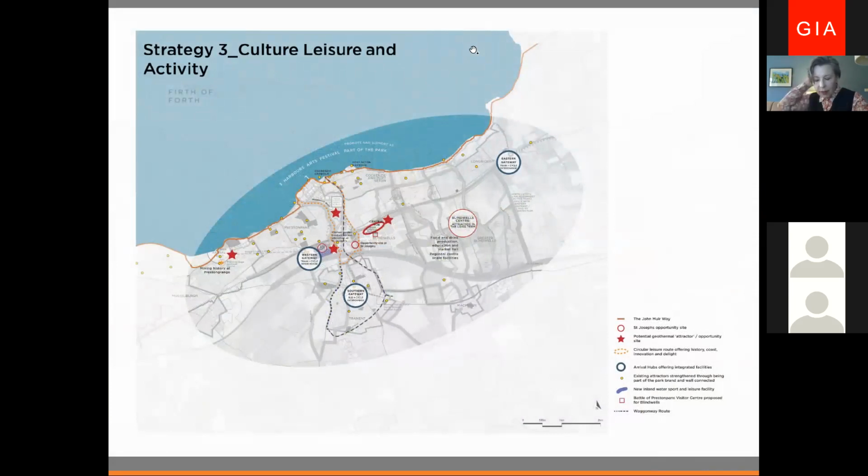The third strand was about culture, leisure, and activity, and it's centred on building on the rich heritage which exists at the moment, which is the positive legacy of the industries within Western East Lothian, and adding a layer of opportunity which arises from this strategy. Tourism trends are exciting opportunities for East Lothian. People look for breaks with health and well-being experiences, artisan food and drink experiences, and destinations which have a conscience.